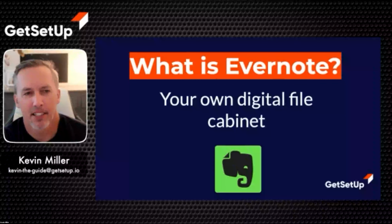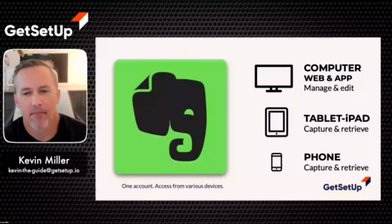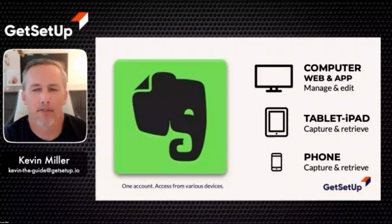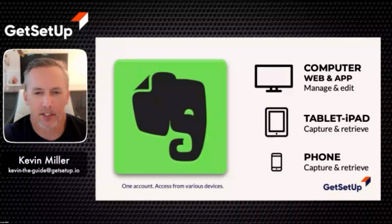As I said, I call it a digital filing cabinet. The idea is you have one account, one username and password, and you can access it from your various devices, whether it's your computer, on any platform, Windows, Mac, anything you want, and you can use it through a browser or an app that's free. You can access it on a tablet or an iPad or on your phone, Android or iPhone, either one. Obviously, the size of the screen changes, but the content is all available there. Everything is stored in the cloud or the internet, so it doesn't take up space on your devices.